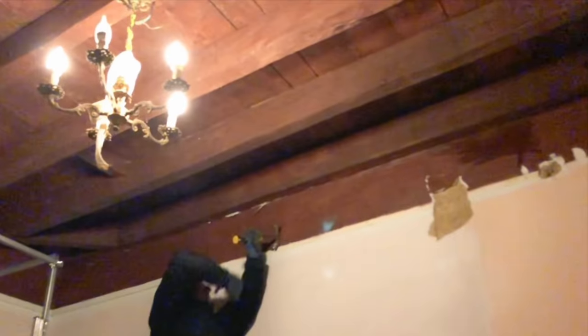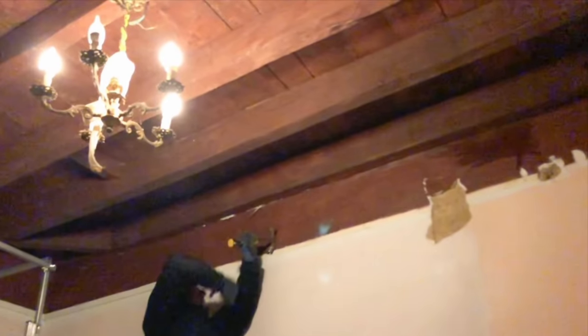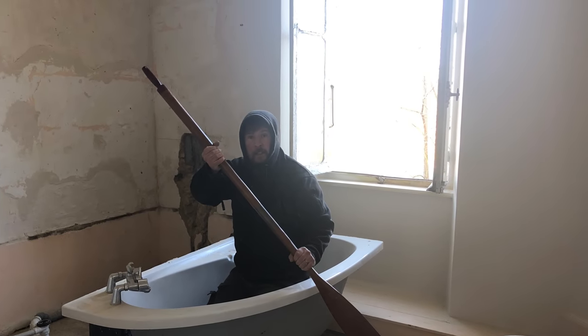And eventually, with all the ups and downs, the stops and starts, this large but dreary bathroom was transformed into our favourite bathroom in the chateau.